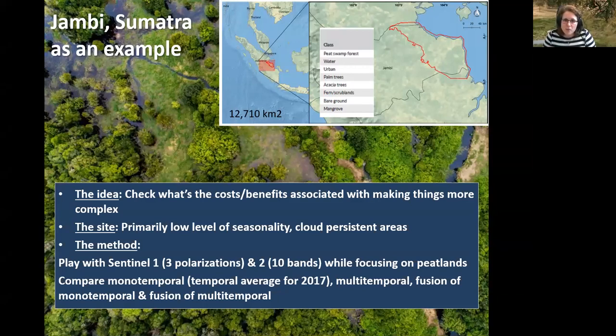So the site, which is in Indonesia on Sumatra, is characterized primarily by a relatively low level of seasonality, but a lot of cloud. And so what we did there was to try to map land cover in the region by comparing what was happening whether we use only Sentinel-1, so radar information, or Sentinel-2, so multispectral passive information with 10 bands, while focusing on our ability to map peatlands to inform Jane's project.